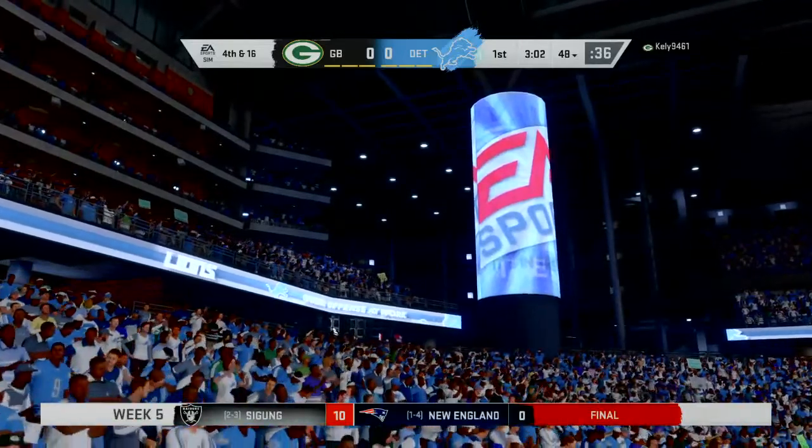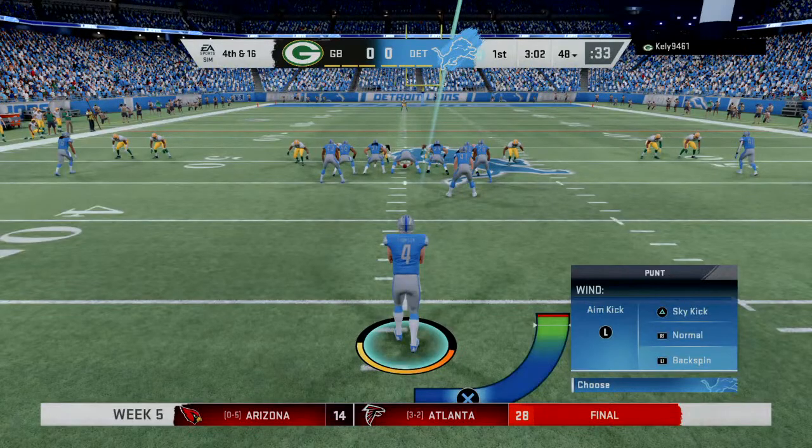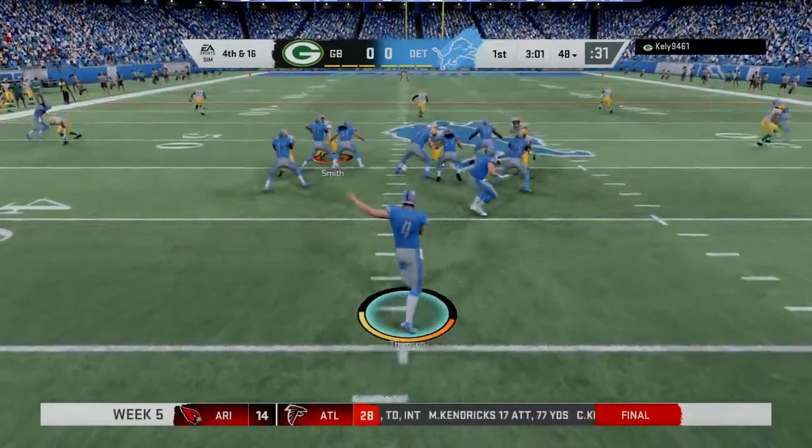And you know the goal is to make something of a statement, especially on the road with your first defensive possession, isn't it? Go right out and establish yourselves and let them know this is going to be tough going all game long.